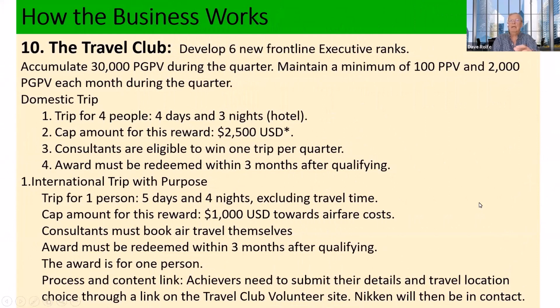Then we have the Travel Club. And this is a very unique program. Develop six frontline executive rank distributors, accumulate 30,000 in personal group point volume during the quarter, any quarter, maintain a minimum of 100 personal point volume and 2,000 personal group volume each month during the quarter. And here's the prize: a domestic trip for four people, 4 days, three nights. Total amount of the award is $2,500. And consultants are eligible to win one trip per quarter. So when one is building a business and being very active, then every quarter they could get a trip. So this is really nice.